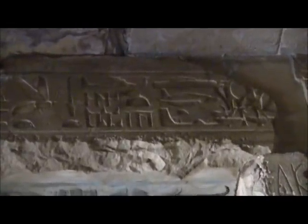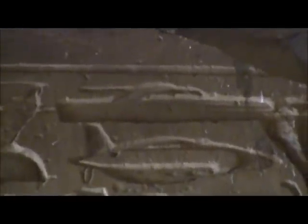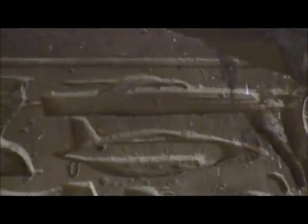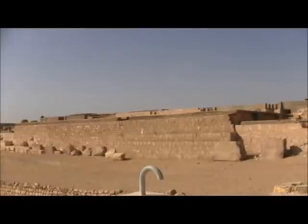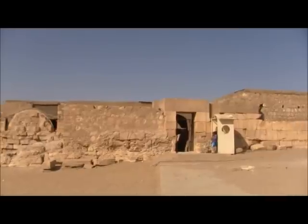What you have are what people think of as modern machines. That one, some say, looks like a tank. That one, some people say, looks just like probably a Bell Jet Ranger helicopter. And this is the one people say looks like a plane. This one, absolutely. So this is the backside of the Temple of Osiris at Abydos.